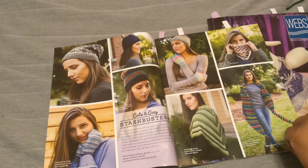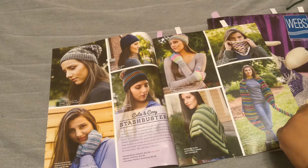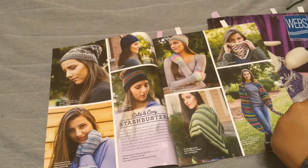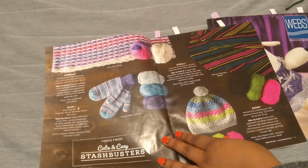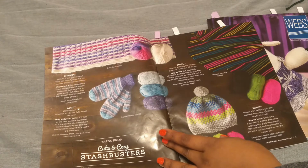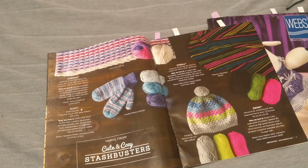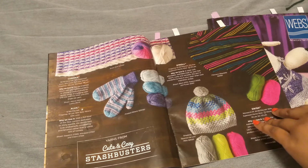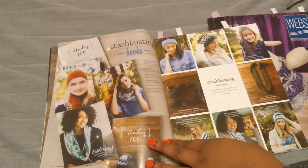Stash Busters. Cute and cozy Stash Busters. So it looks like it's a pattern book and it's advertising some of the patterns that you can do in here. Yes, frosted mittens. But if you want it to look as cute, you probably have to go out and buy more yarn. So it's not really a stash buster. But good to think about if you do want to do one of these patterns.